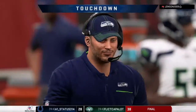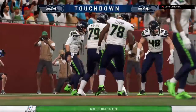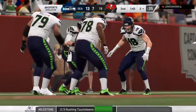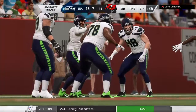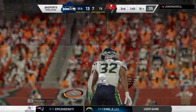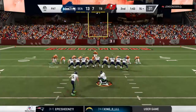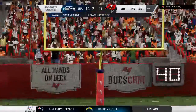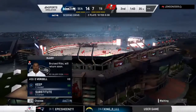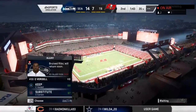And he is in for the Seattle touchdown. Russell Wilson keeping it himself from 10 yards away. And the Seahawks have taken the lead. The extra point now coming from Myers. And he's got it. It's now a 14-7 ball game. Makes the score Seahawks 14, Buccaneers 7.